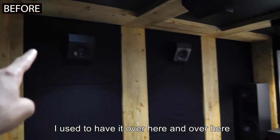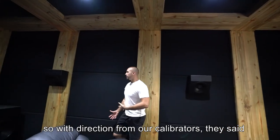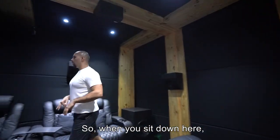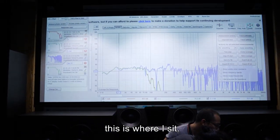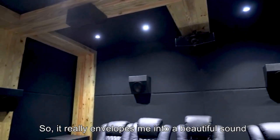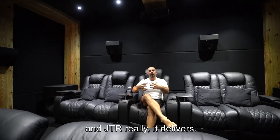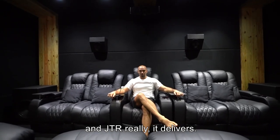I used to have it over here and over here. So with direction from our calibrators, they said I needed to lower it almost to ear level. So when you sit down here, when they were doing the calibrations, this is where I sit. As you can see, I have 2 speakers on the side, behind me and up top. So it really envelopes me into a beautiful sound. And JTR really delivers.